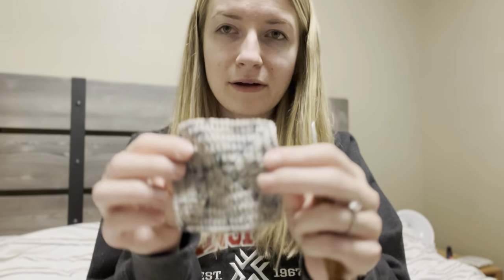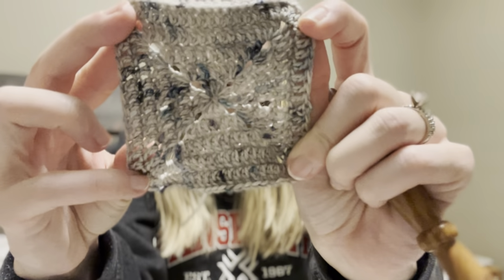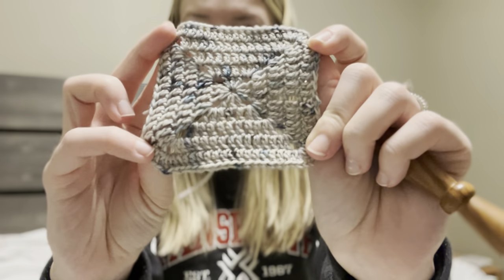And it's five rounds, just a very basic solid granny square. I think that's what it's called on Google or whatever, if you want to find the pattern for that.